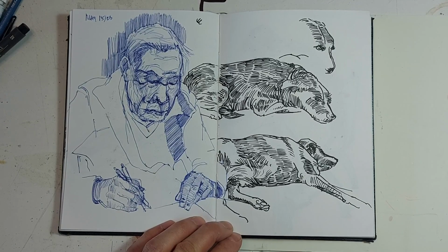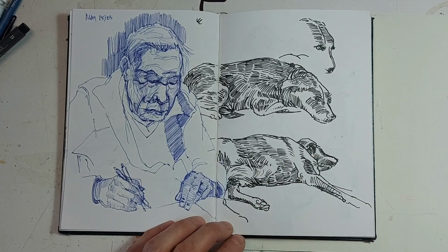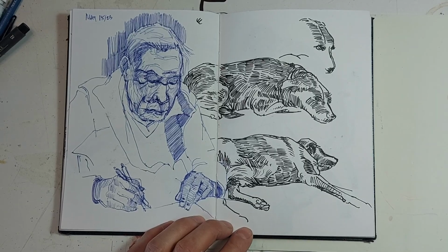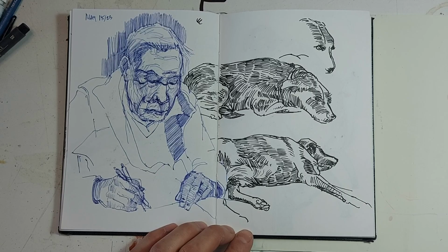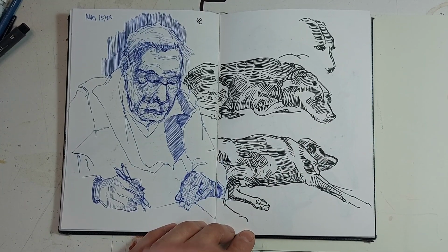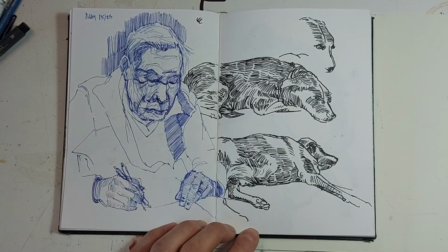This is my father. He has quite the ritual during the day. He's a man of habit, so you could always count on him to do certain things at exactly the same time of day. In the morning, he likes to do his word finder puzzles over breakfast. So this was me sketching him while he shifted around a bit.